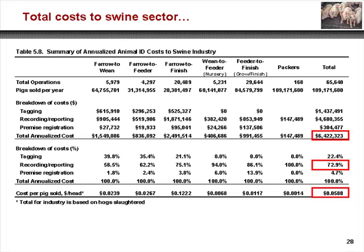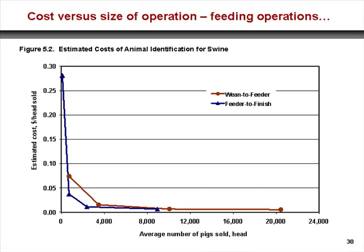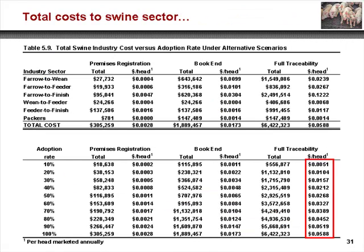Okay, so swine obviously have a much lower cost. Economies of size exist. They come in very rapidly, as we would expect. So the numbers are all much lower, but they're even much lower for the large operations. And as before, if we only had 50% adoption, the cost per pig of those 50% would be much lower because, once again, the low-cost people would come in first. That shouldn't really surprise us.